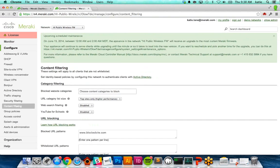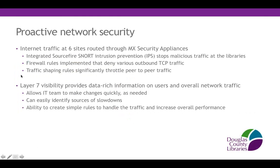All right. So let's jump back to our slides here and talk through a few of the other things that you've configured. We already talked a little bit about the MX Security Appliance and how you're using that for malware. Are you also using that for IPS, for intrusion prevention? We are. We're using the integrated Sourcefire intrusion prevention tool, and that's really cool. Great, I have that turned on.